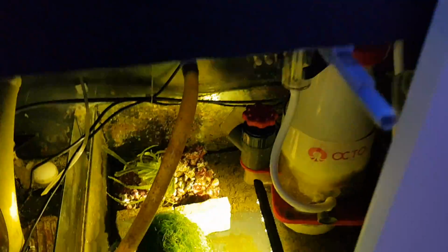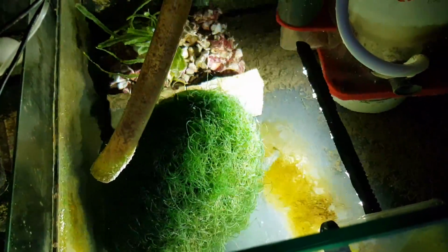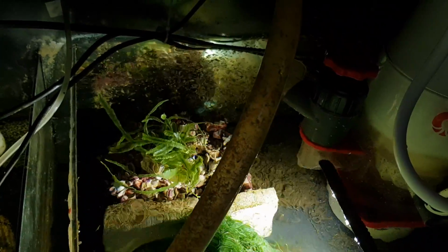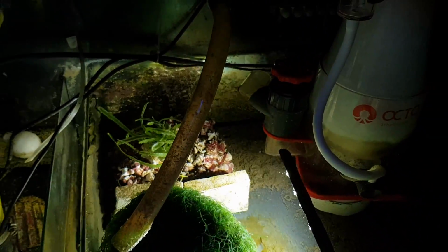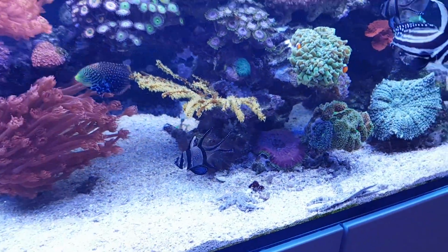Like you've seen before, I've added some Chaeto. I think it's growing steadily. And I also added some color this afternoon, to add some extra variation to the equation.